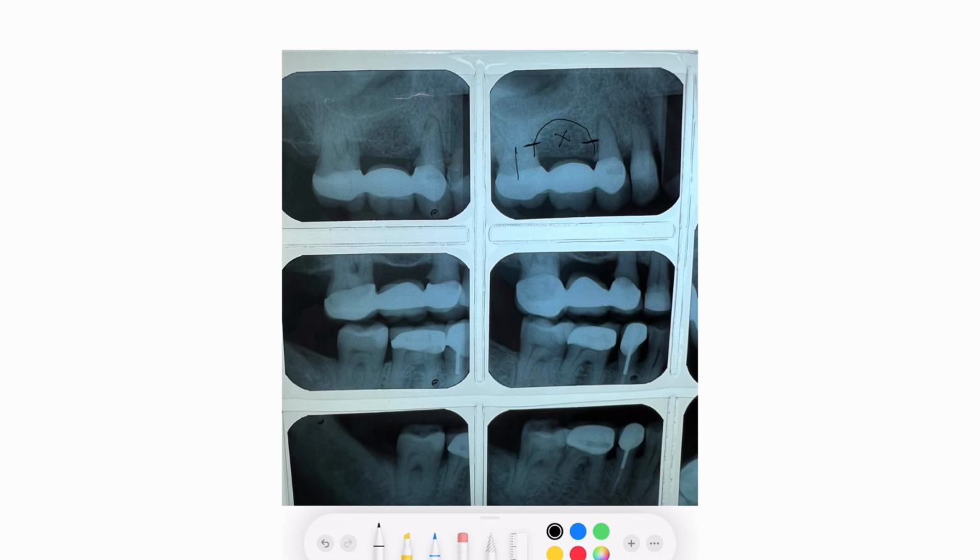So now this tooth is supporting a bridge and this tooth is supporting the bridge, but these teeth are a lot weaker because they don't have the full amount of bone. Ideally, the bone would come up to this level on both sides. So that's a lot of bone that's missing. Remember, we're talking in millimeters here. Your teeth are not very big. So even though it doesn't look super big on the x-ray, that's a lot of space.